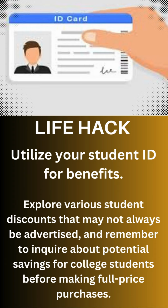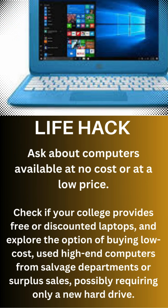Explore various student discounts that may not always be advertised, and remember to inquire about potential savings for college students before making full-price purchases. Life hack. Ask about computers available at no cost or at a low price. Check if your college provides free or discounted laptops, and explore the option of buying low-cost, used high-end computers from salvage departments or surplus sales, possibly requiring only a new hard drive.